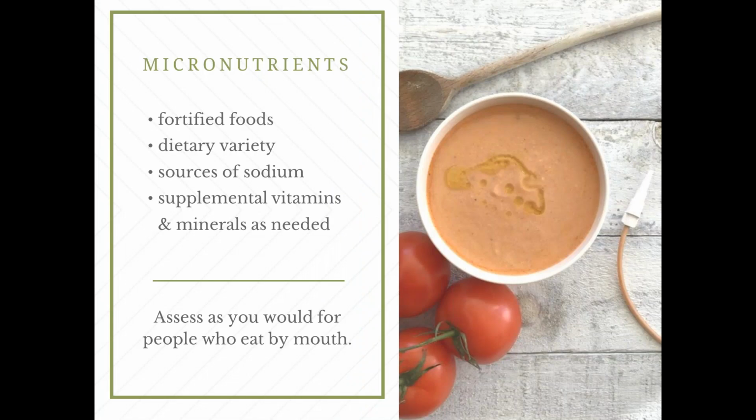So what about micronutrients? I'm asked this a lot. How are dietitians able to know that their patients are getting enough if they're not using commercial formula? So we need to assess micronutrient adequacy in the same way we would assess this for our patients who eat by mouth. If a tube-fed individual has a wide variety of foods in their blended diet and is getting plenty of calories, there's low risk of inadequate vitamin and mineral intake. But you'd want to ask the usual questions.